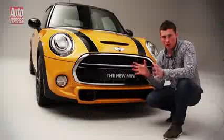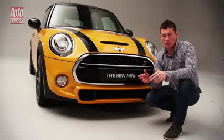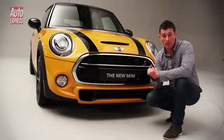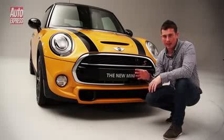One of the most important new features on this third generation Mini is its completely fresh set of engines. Now they're all turbocharged, and so in the Cooper D you've got a 1.5 litre turbo diesel and it will return over 80 miles per gallon, yet it'll do 0 to 62 miles an hour in just over 9 seconds, so it's a little bit quicker than before.